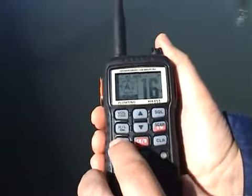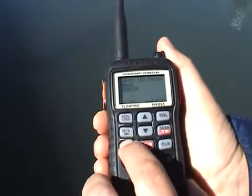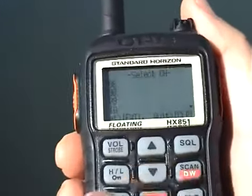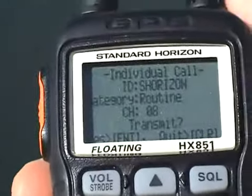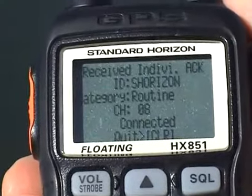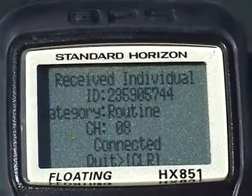Working a bit like a pager, the DSC can send an alert to an individual or a selected group. Using a unique 9-digit or customized ID, the alert indicates who is paging, the priority, and which channel to listen out on. If the recipient misses the alert, then it remains logged on their screen.